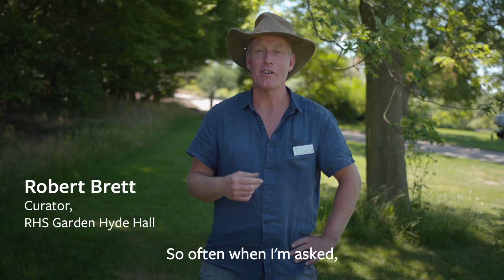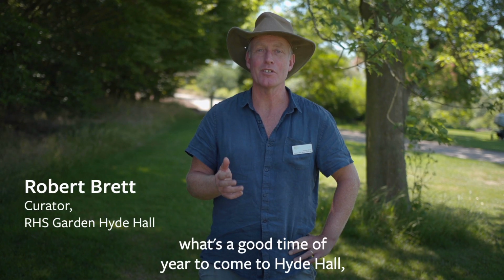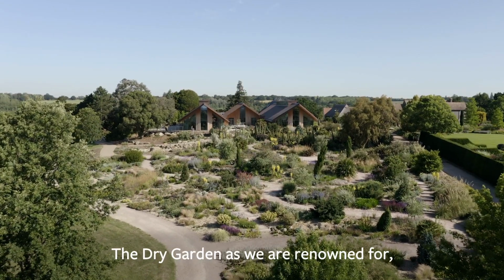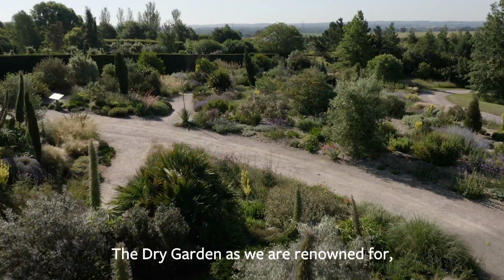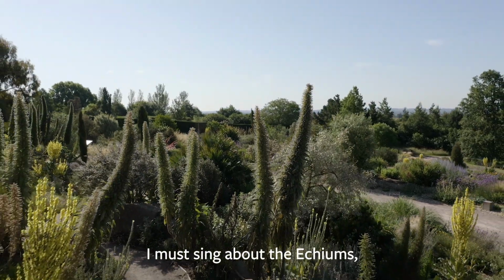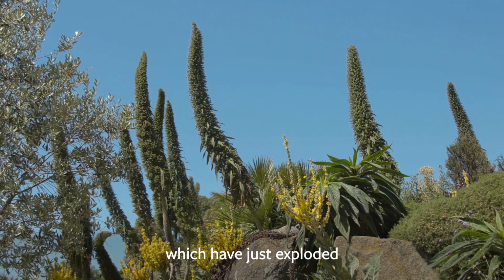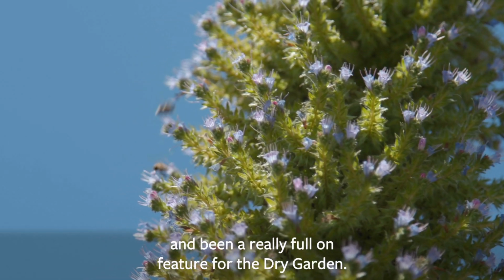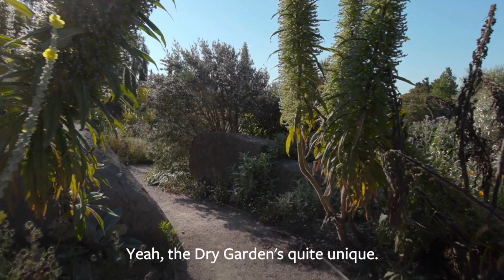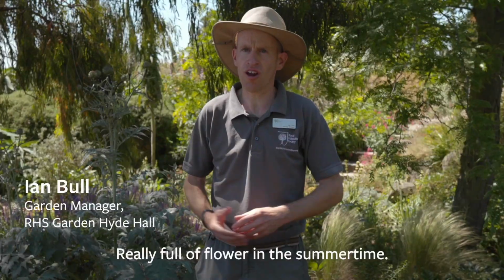So often when I'm asked what's a good time of year to come to Hyde Hall, it's usually the summer months that we talk about. The dry garden, as we are renowned for, has some fabulous plants within it. I must sing about the echiums, which have just exploded and been a really full-on feature for the dry garden. Yeah, the dry garden's quite unique, really full of flower in the summertime.